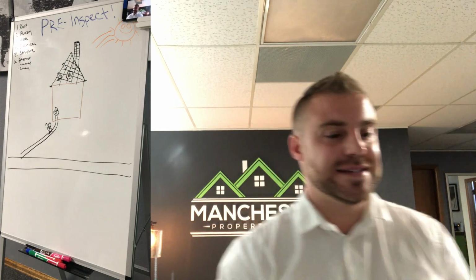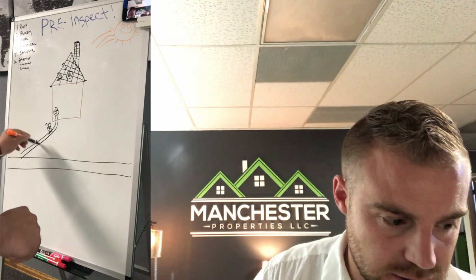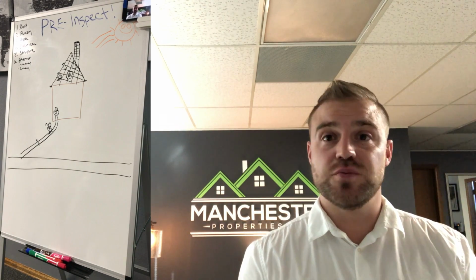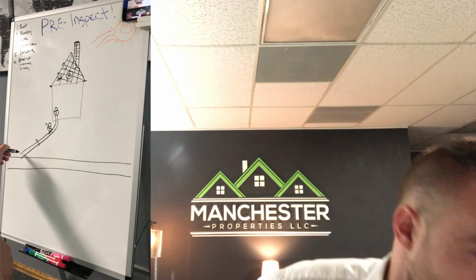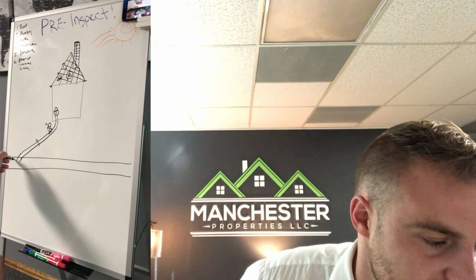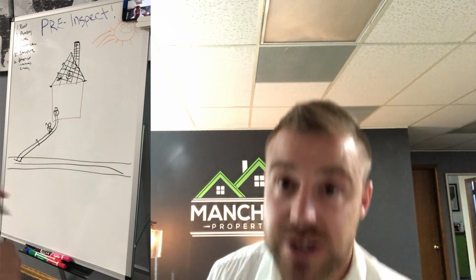And the reason they're doing that is because if there is an issue down here, say there's a break right there, you've got to dig up the yard, and that gets super expensive. Worst case scenario, the sewer line runs into the street here, where the city tap is. You get your sewer that runs down the street here.